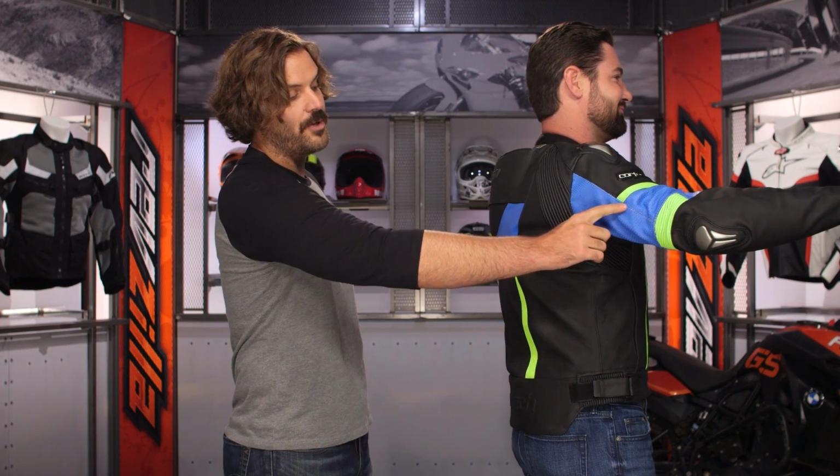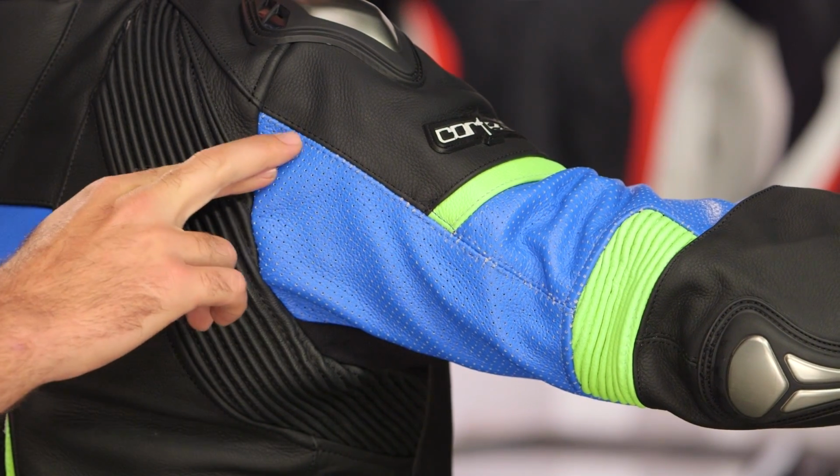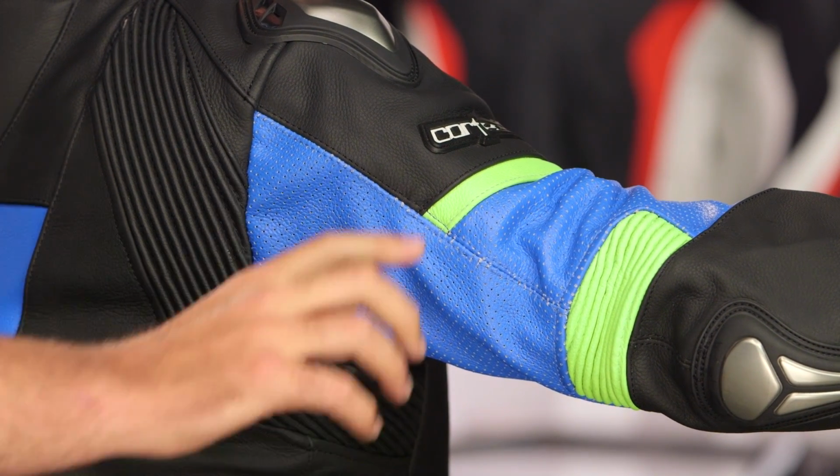So you can see it's kind of pulling up as it gets in the seam, where some of those little perfs are kind of ripped there. I would have loved to have just seen them stop that perforation maybe about a quarter of an inch away from the seam, but that's really my only nitpick from a styling perspective.